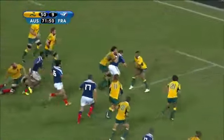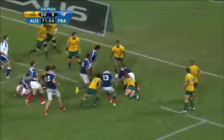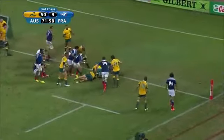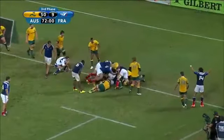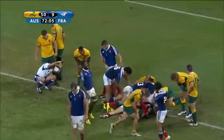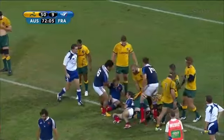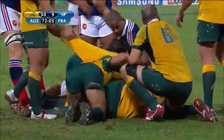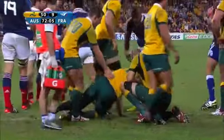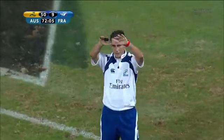Good. The turnover is good, and so we might see a little bit of the French passion finally coming through here if they can just get their first try. Spinning out of the tackle there was Perrin, and I think he was pretty close. Morgan Perrin held up. Desperate defence. I think he wants to have a look upstairs.